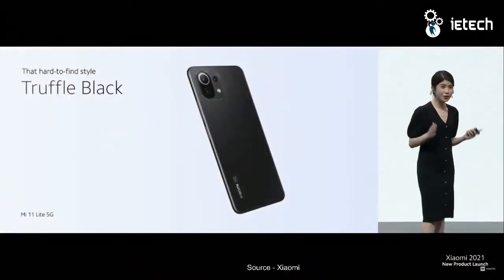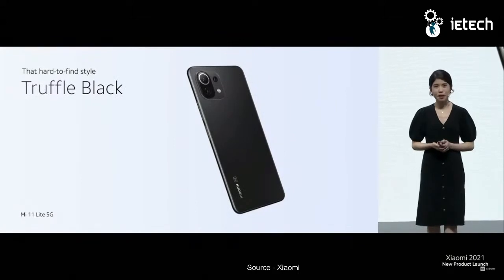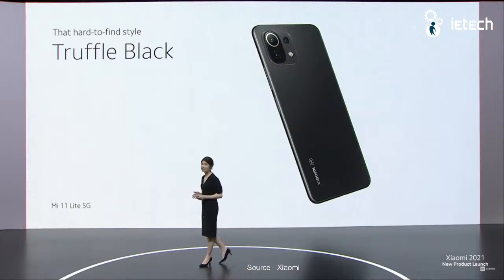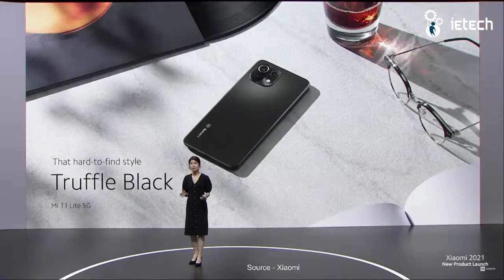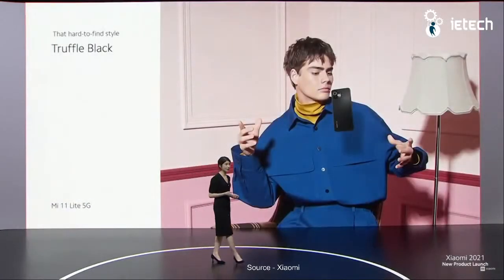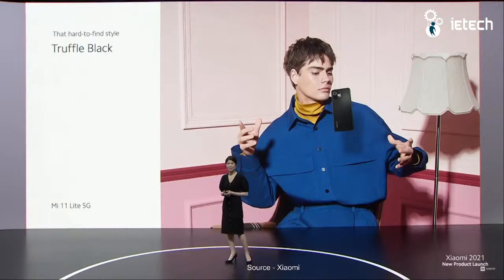Up next, we have Truffle Black. Every phone these days has a black variant, but none quite as exquisite as this one. Truffles, as you know, are a very rare and difficult to find delicacy. It's soft and elegant, simple and tasteful. Match with bright colors for a subtle statement, or keep it simple. Whatever you're wearing, Mi 11 Lite 5G in truffle black will easily complement your outfit.